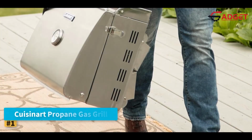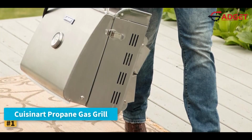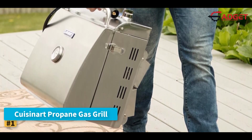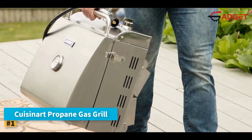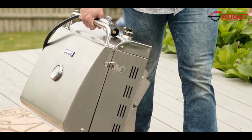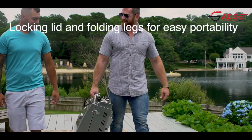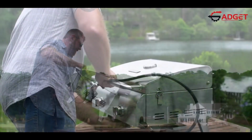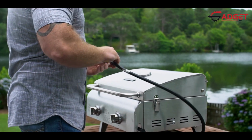Number 1. Cuisinart Propane Gas Grill. The Cuisinart Propane Gas Grill is a superbly practical and portable option for anyone who enjoys grilling on the go or in tight outdoor spaces. One of the first things you'll notice is its incredibly easy setup process, taking less than 10 minutes and requiring no tools, making it ideal for spontaneous cookouts, tailgates, or camping trips.